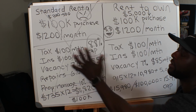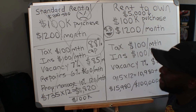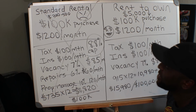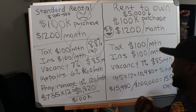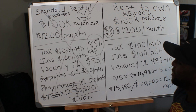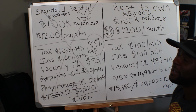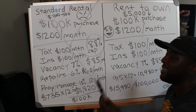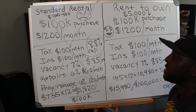But all of this other stuff, you can really be creative and use a different strategy to decrease the headaches that come with rental properties and significantly increase your returns. So hope you guys found value in that, and start using this rent-to-own strategy. Because the people that I know that say, I don't want any more rental properties, the reason why is because they're sick of doing repairs, people not paying, and so on.